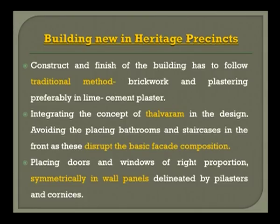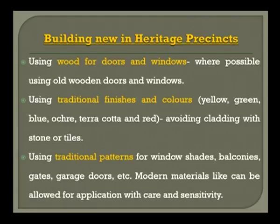Placing doors and windows should be of the right proportion. They should be symmetrically in the wall panels, delineated by pilasters and cornices. You have to use wood for all the doors and windows, and if possible you have to recycle the old doors and windows from a demolished property. Using traditional finishes and colors, rustic shades like yellow, green, ochre, blue if that particular district calls for it, especially in the French Quarter there is quite a blue scene, terracotta, red, and you need to avoid cladding with stones or tiles.